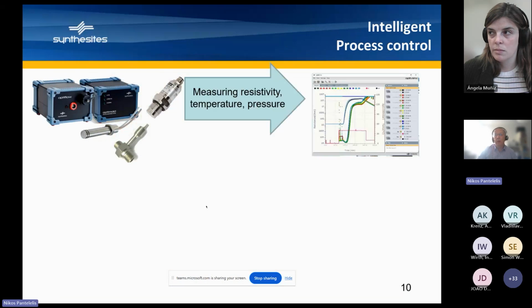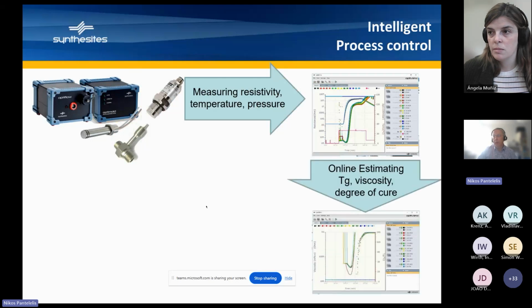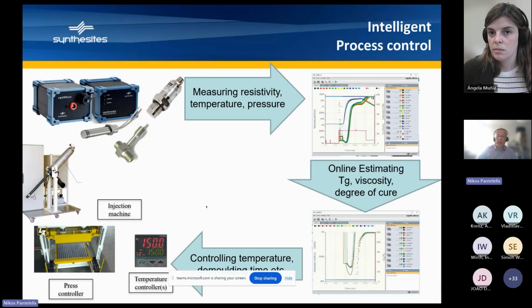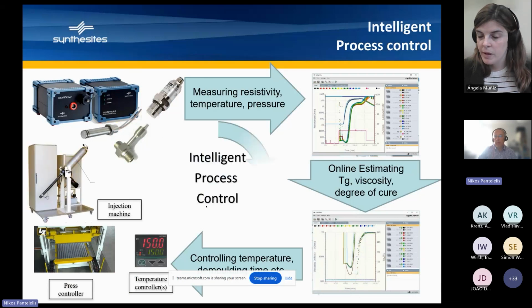Furthermore, what we wanted to do within Morpho was to use the raw data, resistance and temperature, in order to provide in real time, through calibration, viscosity and TG, with the target to control the manufacturing process in real time.